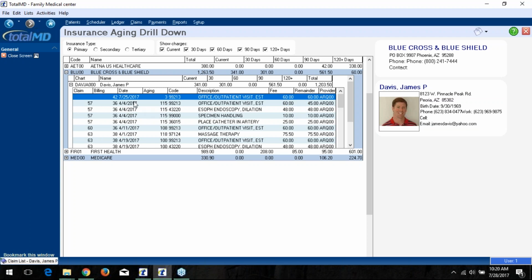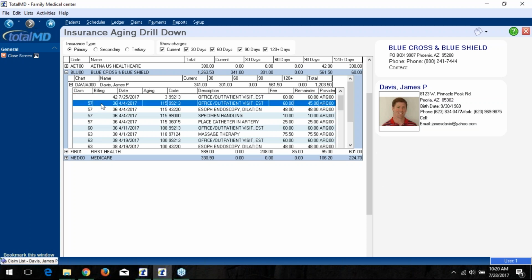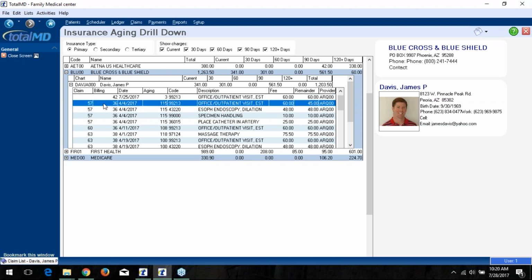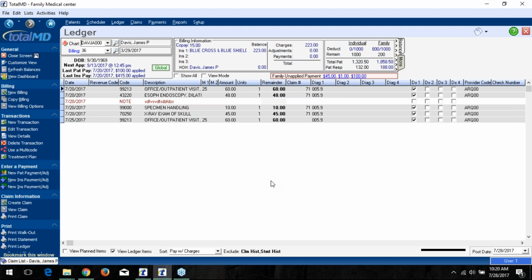If you click on one of these related that has a claim number next to it, this first one didn't, so you notice there's no information down here. Click on one with a claim number, then it's going to refresh. Hopefully here, we'll try that. Oh, it did a second ago. If I double click, it will take me to the ledger. So double clicking, and it'll take you to the billing that was specific for that charge.